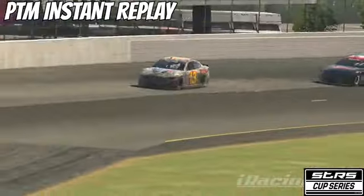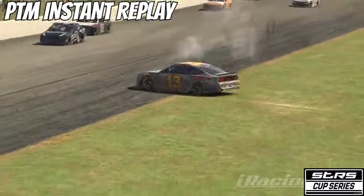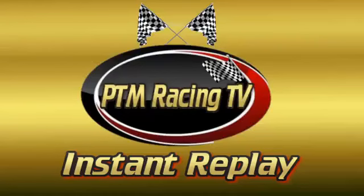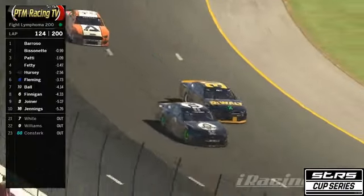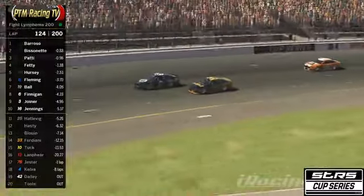Just another look at it. No help there. He did it to himself, but the other driver needs to stay out of the way there. Good driving on his end and good sportsmanship as well. He knows his control is out of his hands, so at that point it was just a matter of survival to the finish.